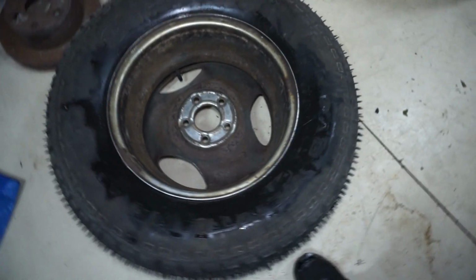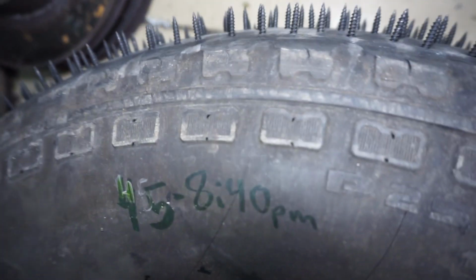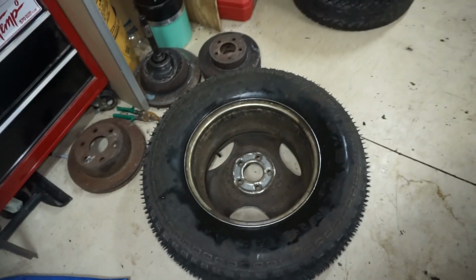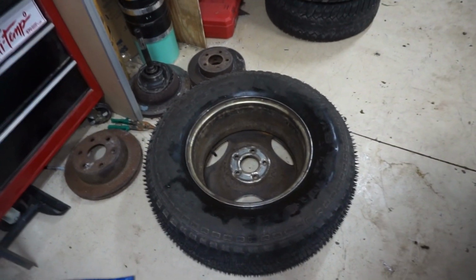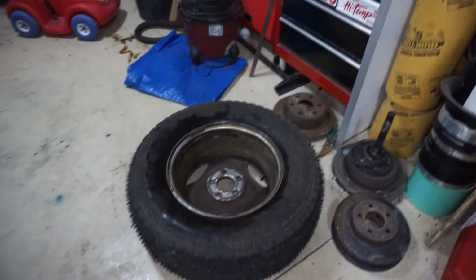Guys, I decided to give it a whirl and try to mount the tire, and I was successful after about an hour of messing around with it. So I have 45 PSI in there at 8:40 p.m. I'm going to check this in like an hour, or maybe in the morning, around 12 hours, and see how well it's holding air. It depends how you want to look at the glass being half empty or half full.